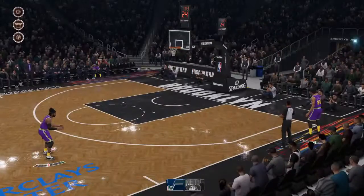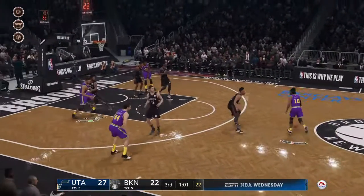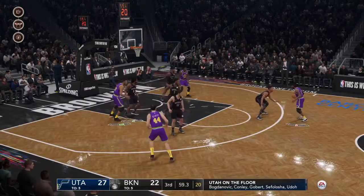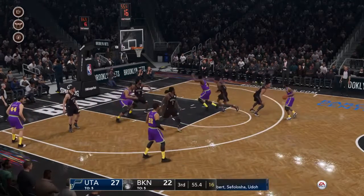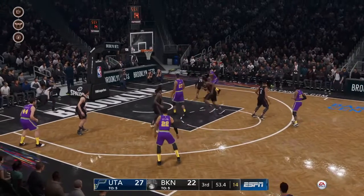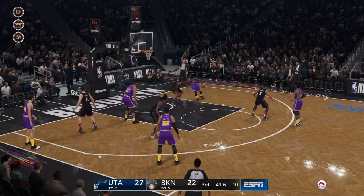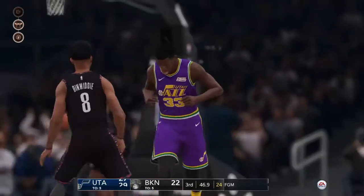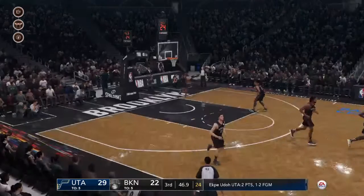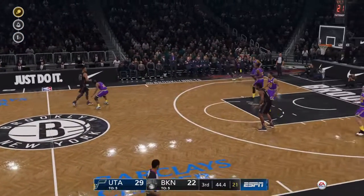Changes coming from both sides right now. Stepping in for the Jazz, number 44, Bojan Bogdanovic. Conley. Count the bucket for 2. I love the drive to the basket there. Instead of trying to go around or over, go through. Brooklyn's got it.